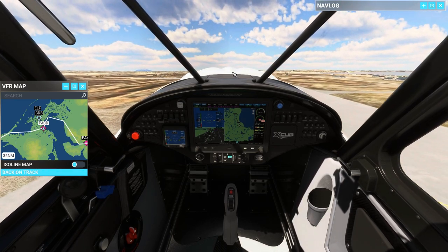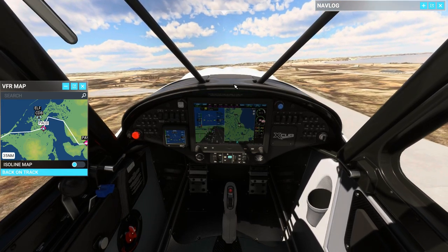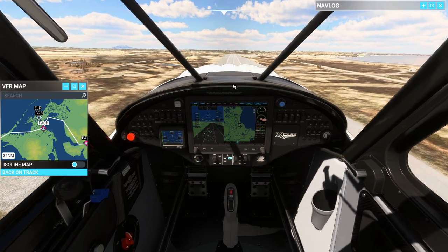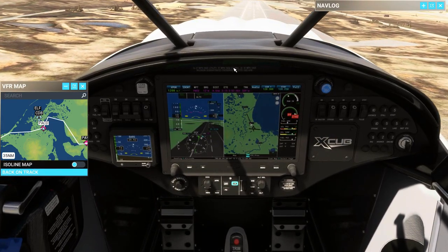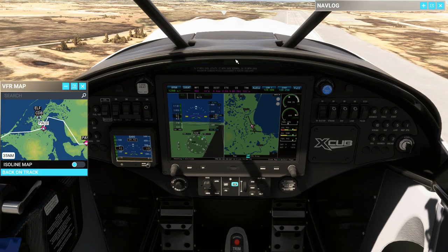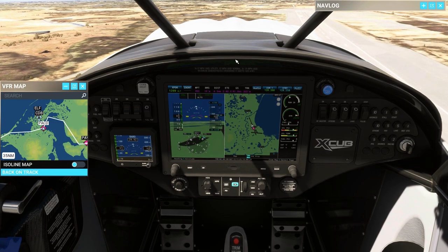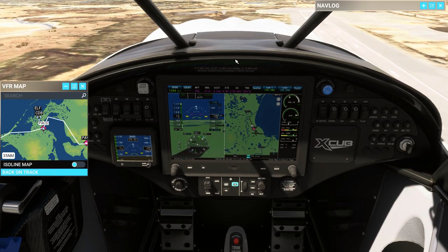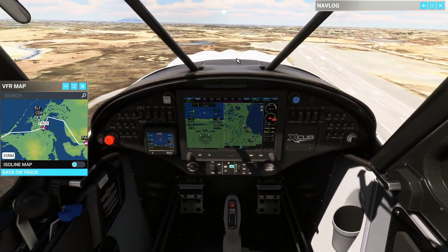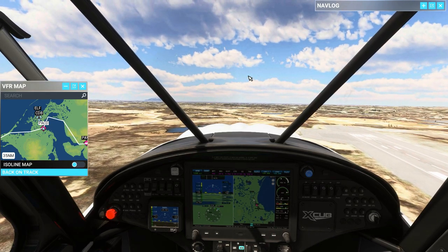Now, let's see if I can click this on. We should be starting to climb, I hope. And looks like we are. Okay, we are climbing at 300 feet, so all I've got to do is keep us on course.